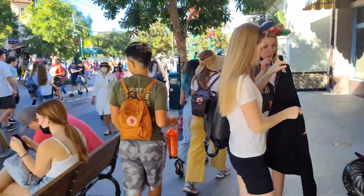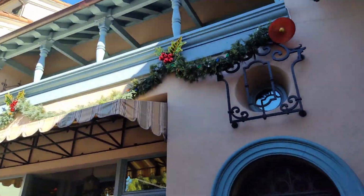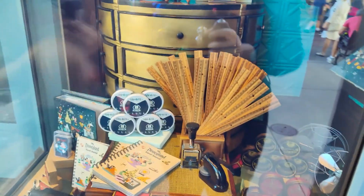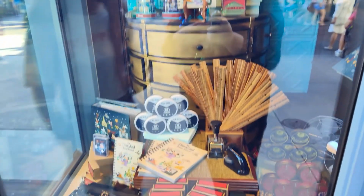Sorry. Not too bad. Literally, everything is so pretty. We keep stopping. There's rulers, pencils, and my travel journal. I'm a sucker for journals. Any notebook or pen I see, I just constantly want. Literally, every notepad or anything she sees, she's like, can I get this? Do whatever you want. I know. I'm a sucker for that.